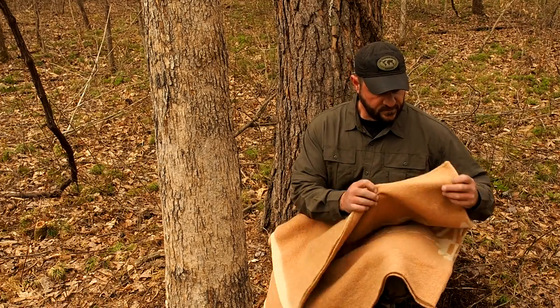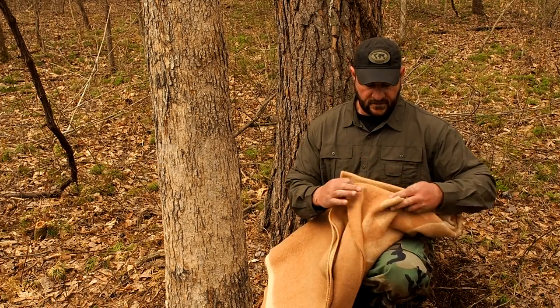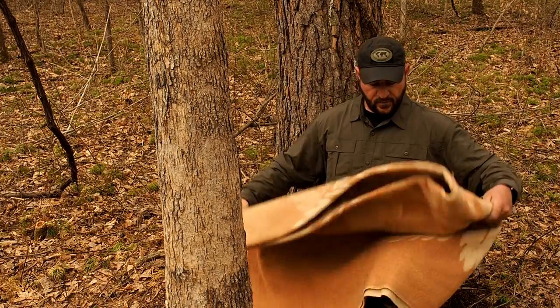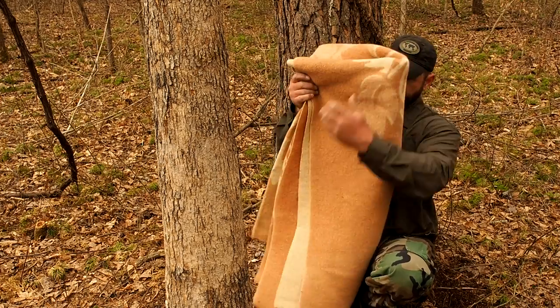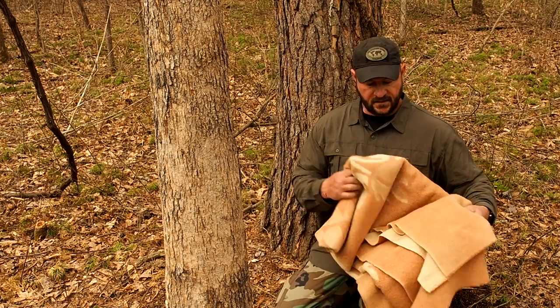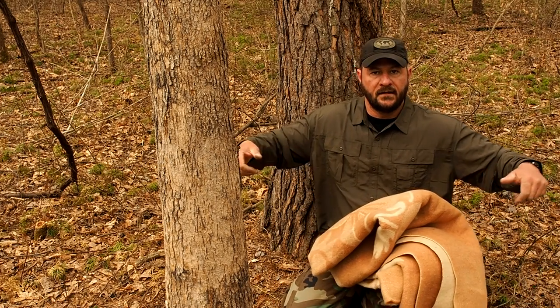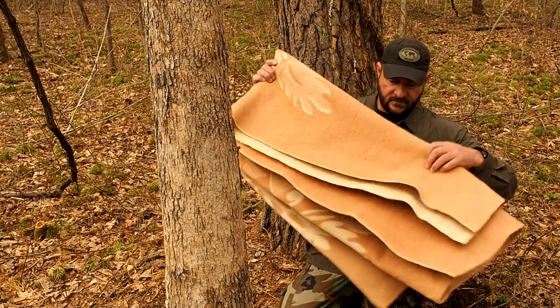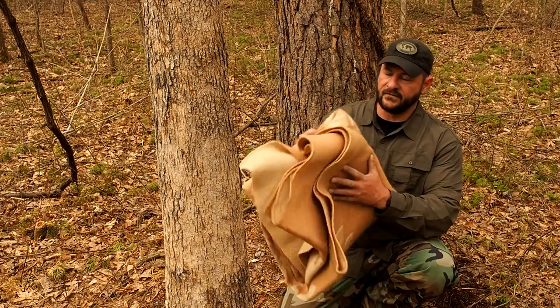It's a twin size blanket, and it's roughly in newer condition. So I'll have no problem staying warm with this. And worst case, I could take it and drape it around my body and just sit in front of the fire and open it up, kind of like a cloak, and trap all that heat. So this is a steal. And I believe it was under $5.